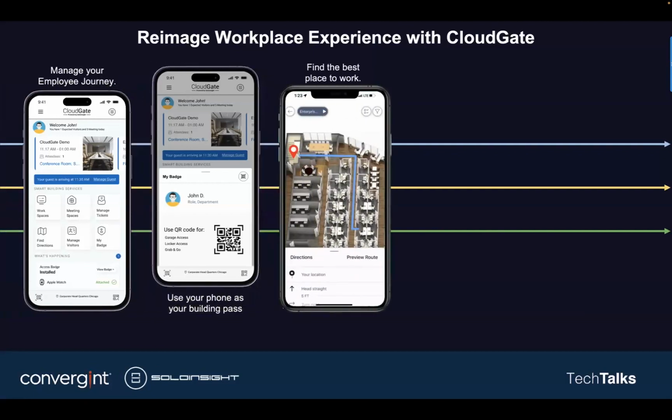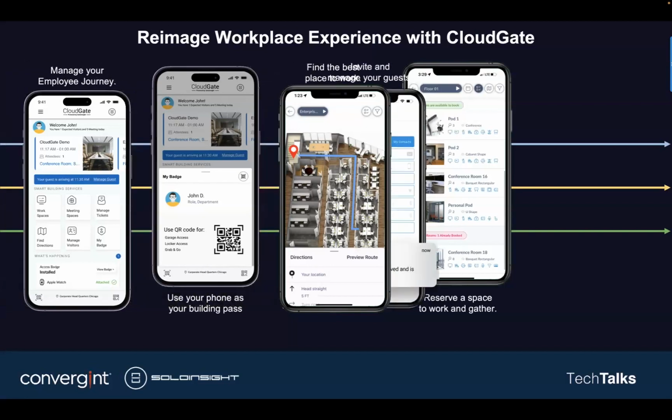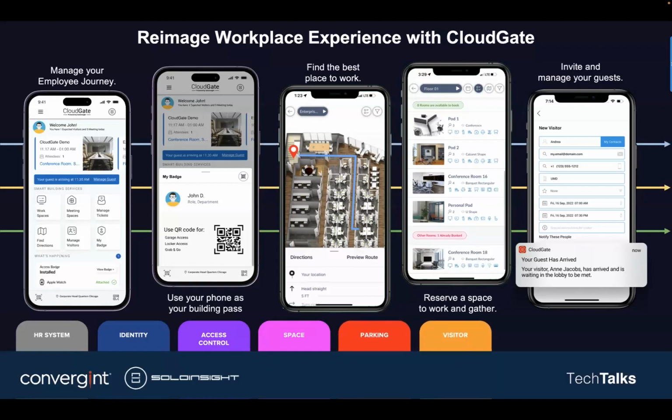So if you're using your phone as your building pass, whether it's a mobile credential, whether it's a QR code, whether it's Bluetooth, or whether it's the employee badge in Apple Wallet, these credentials are going to be interoperable to help you move across all those systems that we talked about. So it's going to be intertwined with that HR system. So as you're onboarded and you move throughout the organization logically, it's going to notify the access control system, make sure that credential and that access is up to date.